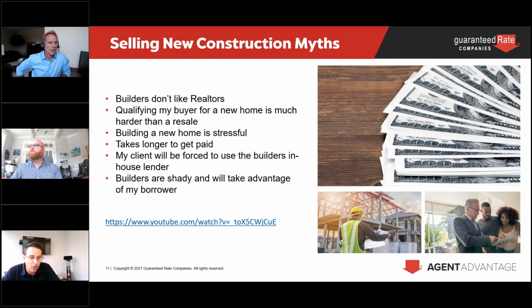Qualifying a buyer for a new home is much harder than a resale. Absolutely not. Just like we talked about, it's just like any other home. And the biggest thing to keep in mind is just make sure you're building a little room for options. So if a house is $350,000 and you ask the salesperson, what do people typically add in for this type of home? And they say, oh, $30,000, $40,000. Okay, well, pre-qualifying, we had $400,000. You know what I mean? So that you have some room in there.